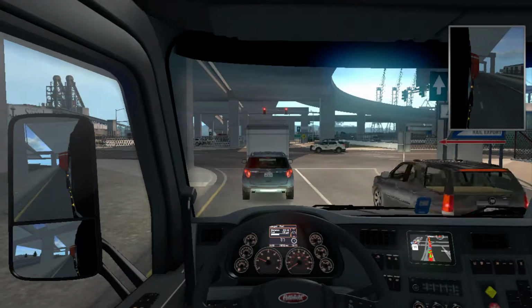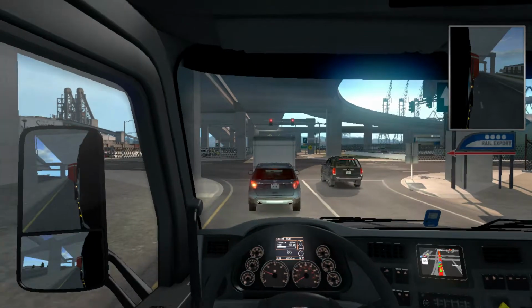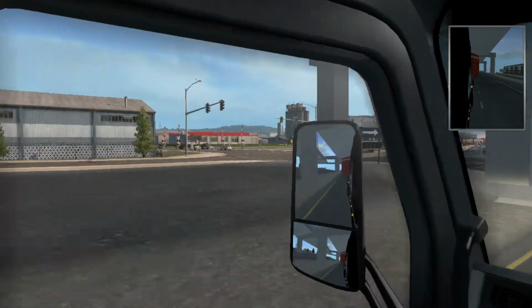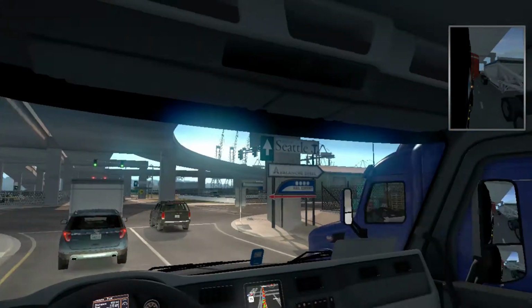Oh, there's a rail export around here somewhere. I can see rail export, Port of Seattle, and Avalanche Steel. Oh, this is the spot to be. Glad I came here for my first one. Ooh, look around. Look at all this. It's got the right touch of business, but also a good touch of country.